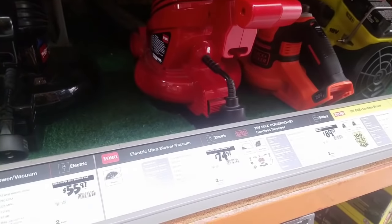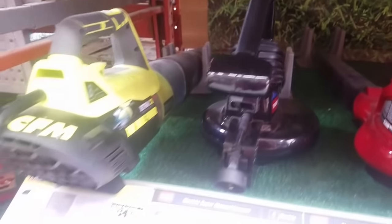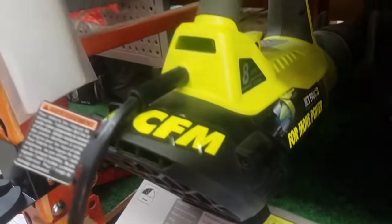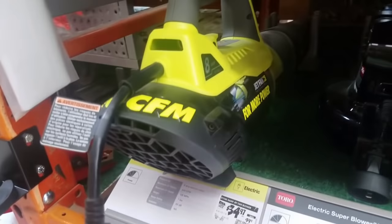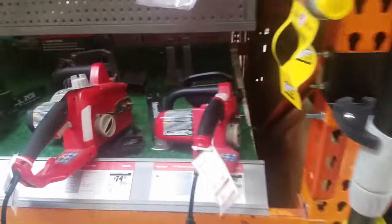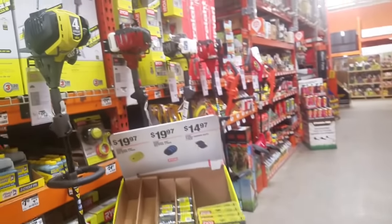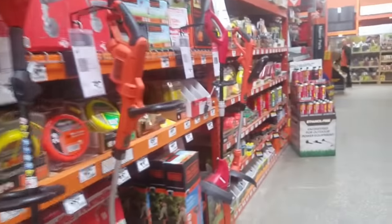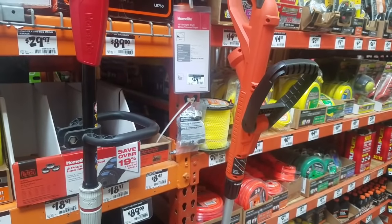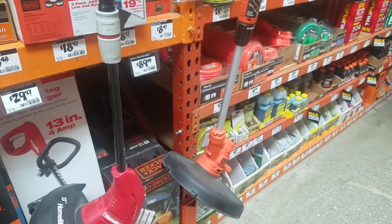Toro electric plug-in. Corded, $75. Yeah, $34 for a leaf blower. $34. Corded. Plug it in. $35, man. That's cheap. Electric chainsaws. Weed whackers here. $30 for a 13-inch straight shaft Homelite string trimmer. $30. Plug it in.